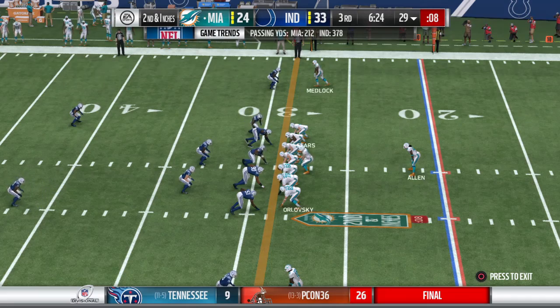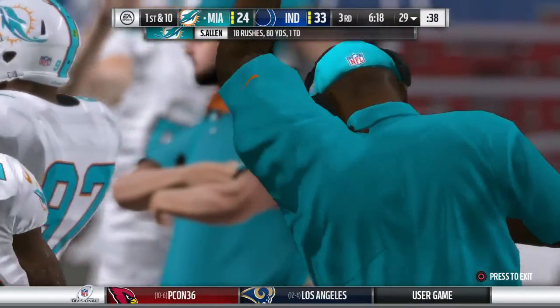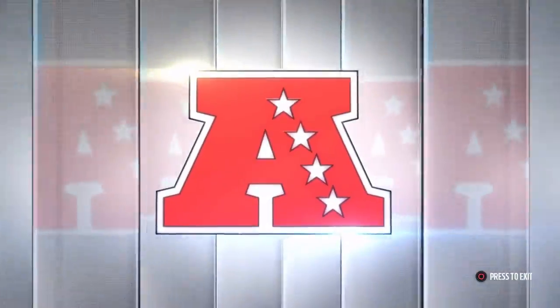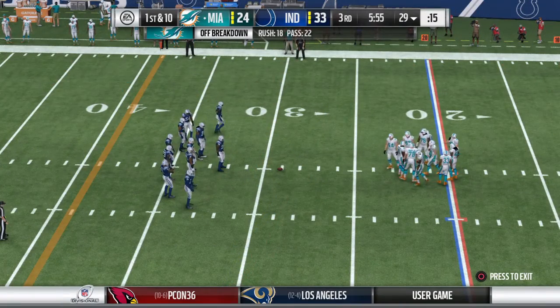Here we go. Green, 39. And to give this time to the tailback. So nothing there, but maybe you blame that on the blocking. Yeah, at some point, you've got to win at the point of attack. And on that play, that was all the defense. They made it happen.